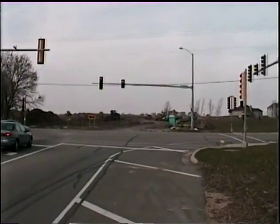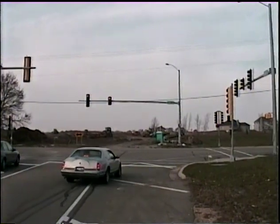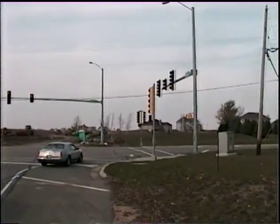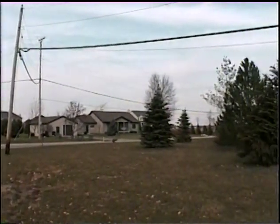Looking west, still on Bethany at First. See the tractors working over there. There's lots of houses going up on that side of First Street.